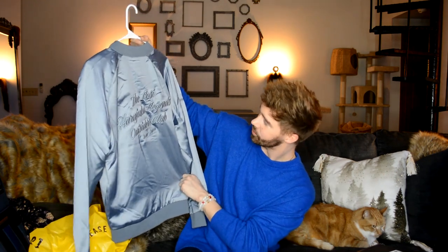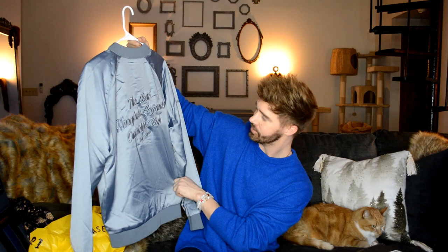I also picked up this jacket and I fell in love with the color. This is a slate blue, kind of shiny material. And this is one of those, I think they're called Letterman jackets. I don't know, but I'm not really into these that much. I never got into that trend. I know Gucci has beautiful ones, but I never really felt it until I saw this color. The back says, "The Lost Harajuku Legends Outsiders Club, Tokyo, Japan." All right, but the color though, are you kidding me?